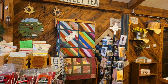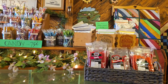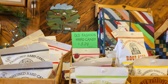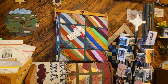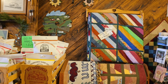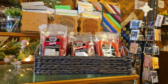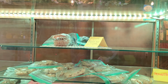So they added a lot of things you can purchase for souvenirs. Again, another local company, Walnut Creek. They've got licorice. They've got a cherry, strawberry, and watermelon. Some old-fashioned hard candies. Now, here's something you're not going to see everywhere, and that is an Amish-made quilt. And that is a king-sized quilt for $400. And they've got some note cards and some postcards, different unique items. And then in behind the counter, oh, I did not see that they had a Dutch Treat Candy Company.